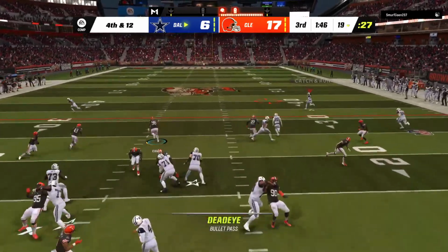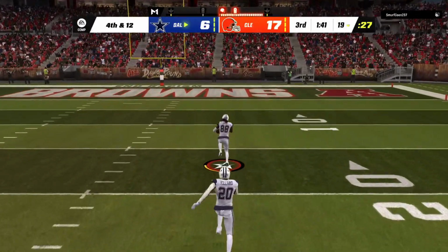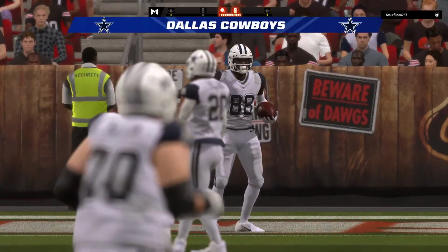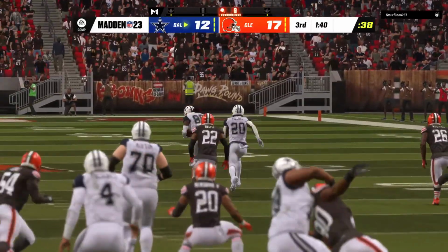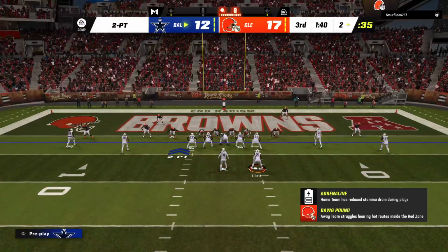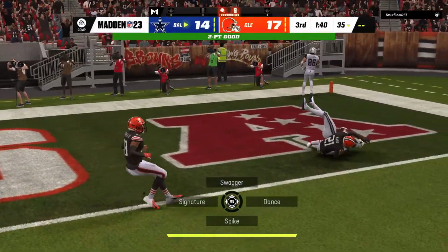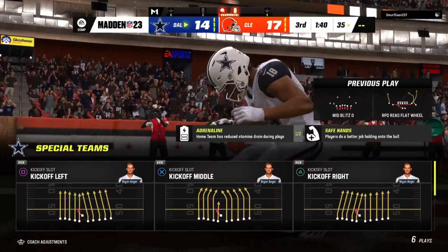Prescott to throw on 4th. Open man Lamb. It's complete. He's at the 30. 10, 5, touchdown, Cowboys. CeeDee Lamb, 81 yards. And the Cowboys' decision to go for it pays off with 6 points. That certainly went against the traditional ways of playing football, but who cares? Look at the result. Big touchdown. They went for it on their own side of the 50. So there's conservative, there's aggressive, and there's really aggressive, which is what we just saw there. Tip of the cap to them.